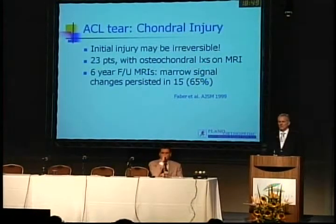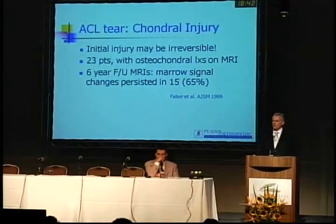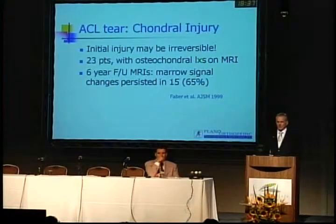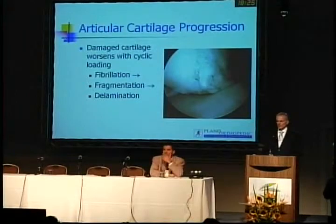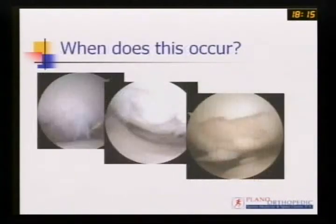The theory is that the initial injury is irreversible. A study that was recently reported showed 23 patients with an osteochondral lesion on MRI. At 6 years follow-up, the marrow signal change had persisted in 65% of these. So the feeling is that articular cartilage damage progresses. It worsens with cyclic loading from fibrillation to fragmentation and to delamination.